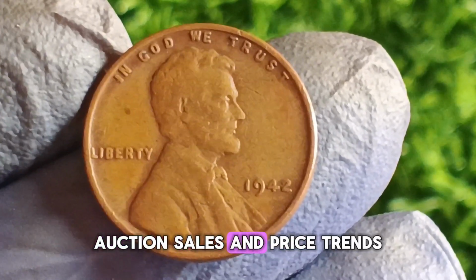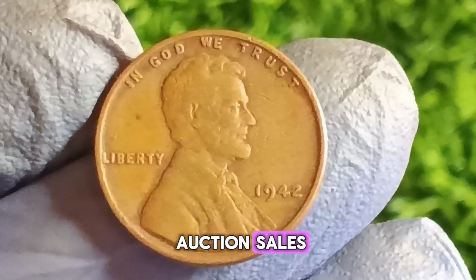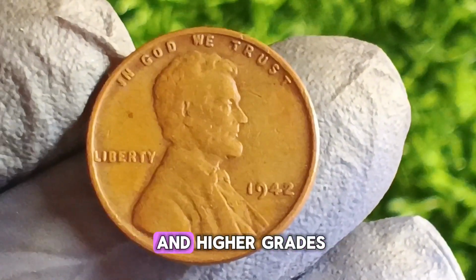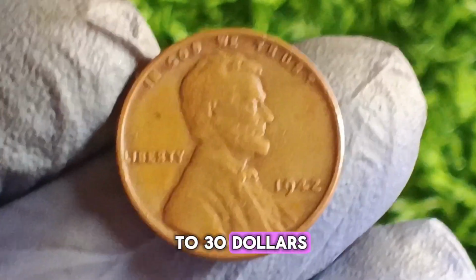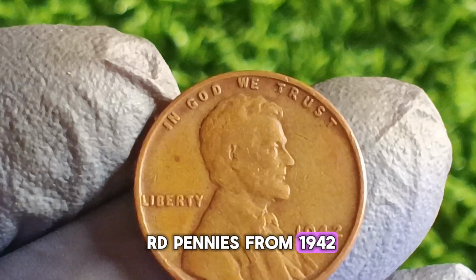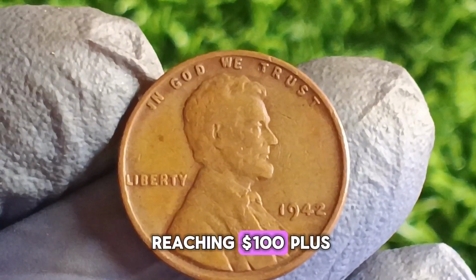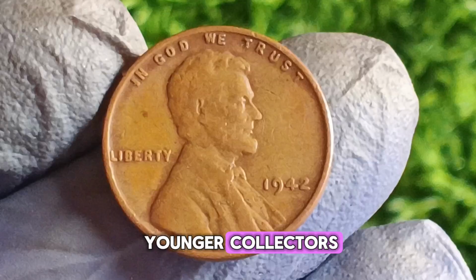Auction sales and price trends. Recent eBay and Heritage auction sales show prices for rare versions and higher grades, with MS65 plus worth $10 to $30. Full red pennies from 1942 can reach $100 plus. Market interest is increasing among younger collectors.